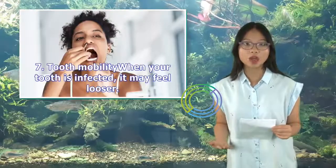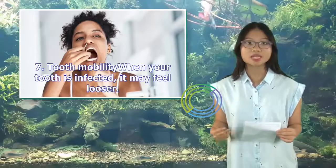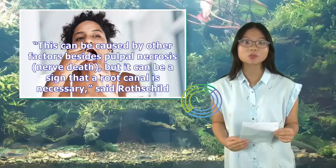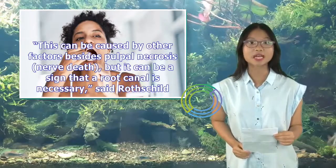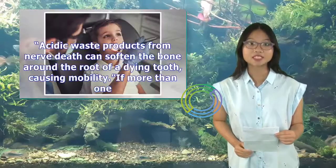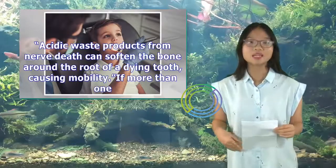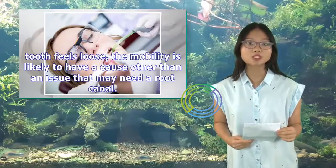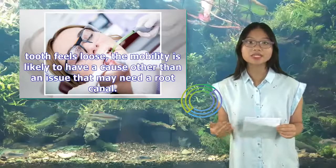7. Tooth mobility. When your tooth is infected, it may feel looser. This can be caused by other factors besides pulpal necrosis, nerve death, but it can be a sign that a root canal is necessary, said Rothschild. Acidic waste products from nerve death can soften the bone around the root of a dying tooth, causing mobility. If more than one tooth feels loose, the mobility is likely to have a cause other than an issue that may need a root canal.